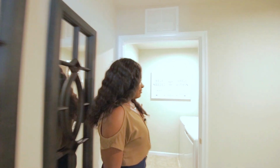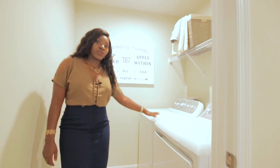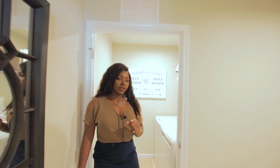This is the laundry room. So Ryan Homes actually do come with a brand new washer and dryer for your purchases. And this is the same in their single family as well as in their townhome communities.